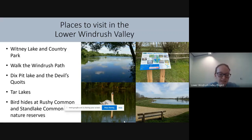And then last but not least, our bird hides at two nature reserves. Our reserves aren't open to the public, with the exception of the bird hides that we look after, that look over the sites. You can purchase a key for the bird hides from our website. It's £15, and that gives you access to the hides at both of our nature reserves, 365 days a year. They're open all the time.